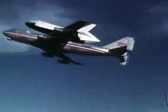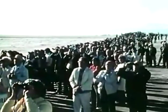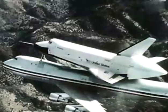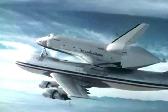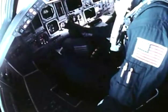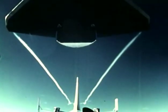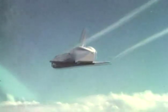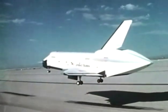Early in the morning of August 12, 1977, tens of thousands of visitors streamed onto Edwards Air Force Base and lined the east shore of Rogers Dry Lake to view the first free flight of the shuttle. After taxiing from the mate-demate device and taking off from the main runway, the orbiter 747 combination climbed to 30,000 feet. With the orbiter on its back, the 747 went into a slight dive, and the Enterprise gently separated. As the 747 banked to the left, the Enterprise banked right and glided to a successful landing on Rogers Dry Lake bed.